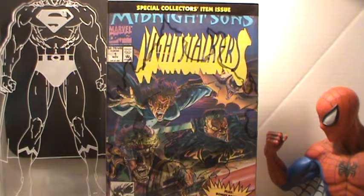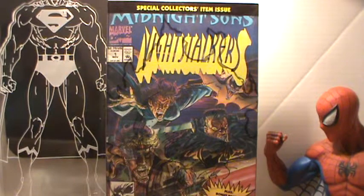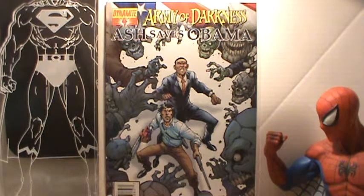Now the next one is Dynamite. They got into that gimmick situation by adding not a bag, but a president in there. And I bought it, and you'll see why. I bought it because it had President Obama on the front cover.